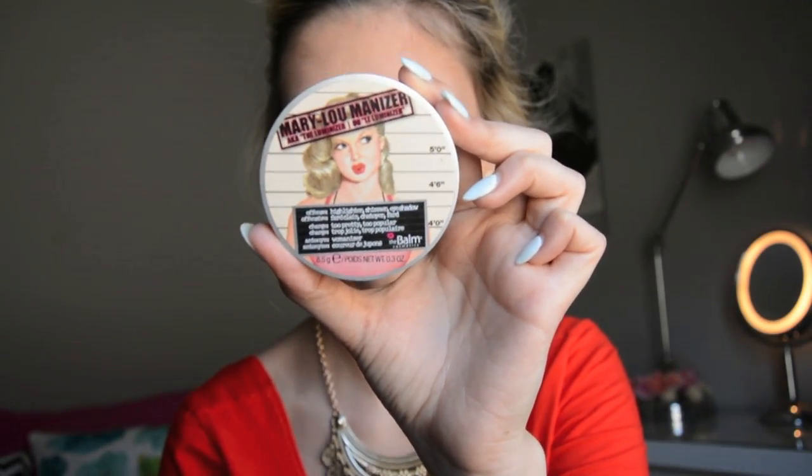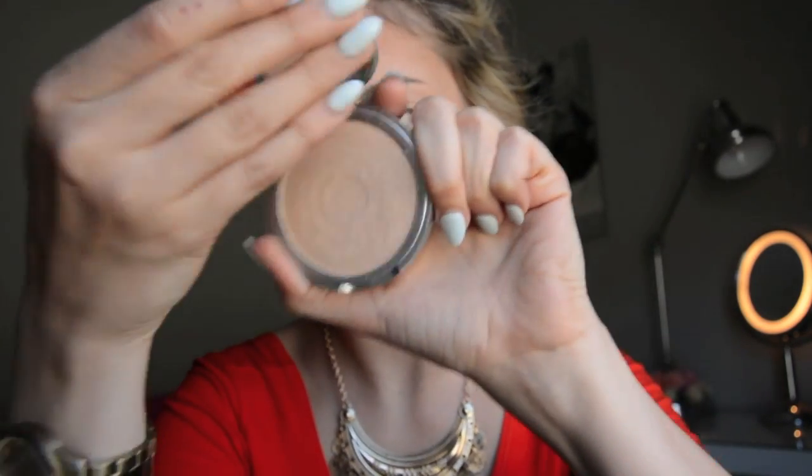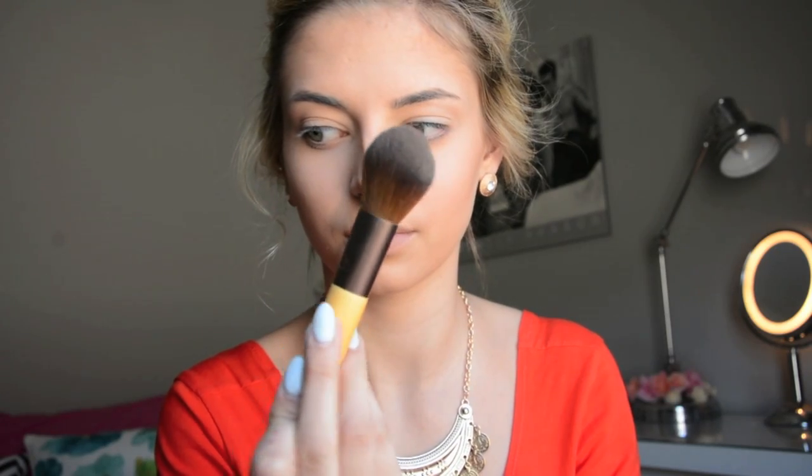So next I'm going to be highlighting with the Mary Luminizer by The Balm. I love this product. It is so pretty. It's such a nice shimmery gold tone, but also has a little bit of silver in it. I'm going to be using a tapered blush brush by Eco Tools. And I just do a tiny dab on both sides of the brush because it's so pigmented, as you saw all that glitter flying in the air.